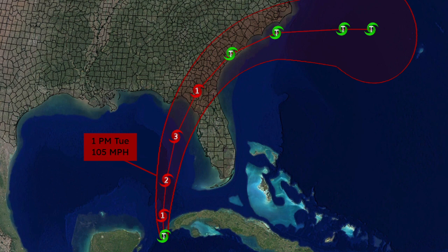So let's look at the new cone. 1 p.m. Tuesday, we're looking at a 105 Category 2 hurricane just to the west of Key West in that region in southwest Florida. Then about 1 a.m. Wednesday, we're looking at a 120 mile per hour Category 3. This is just to the west of Tampa, and that's going to cause a lot of storm surge.